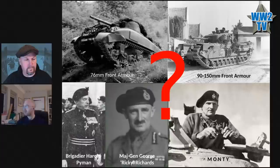So instead of having two separate doctrines for units which are going to move about anyway, potentially attached to a division for 3 or 4 days with commanders who have bigger things to worry about, why don't we have one way to use everything? And that's probably where it comes from. It's simplicity. Keep it simple, stupid. We know 21st Army Group is a very modern, technically advanced organization, and they don't want all these levels of faff. And that's where Ricky Richards comes in.